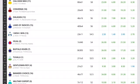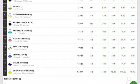Tuvalu's been solid around that $8.50 mark. Gentleman Roy's been $9 out to $10 early. Military Expert's been holding firm around that $10, $11 mark. Pinstriped also right in the market there. Not much else is happening apart from that.